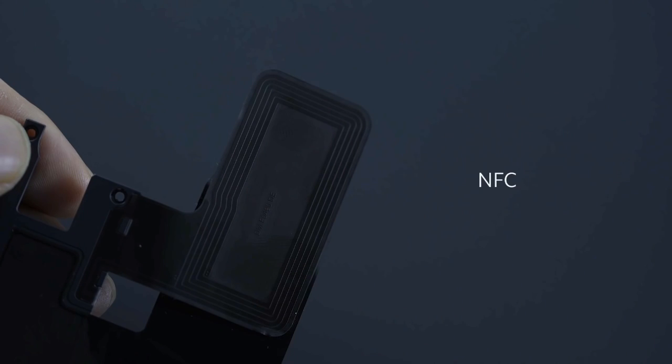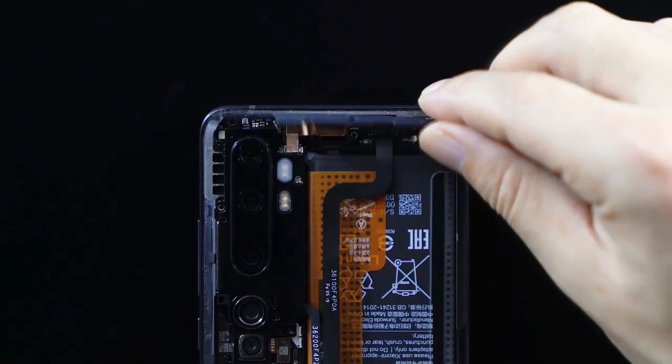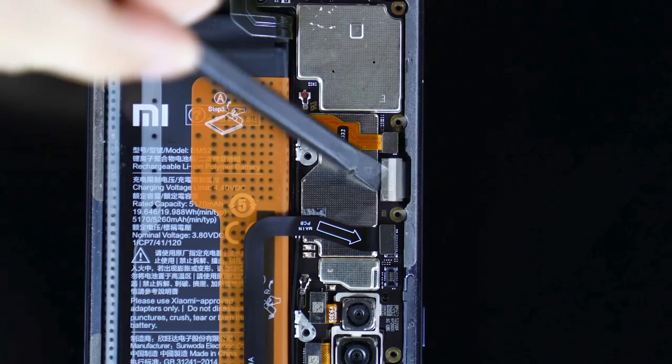So Xiaomi has launched the global version of the Mi CC9 Pro, which is also known as the Mi Note 10, in Spain on 6 November 2019. The phone comes with a 6.47-inch touchscreen display with a resolution of 1080 by 2340 pixels.